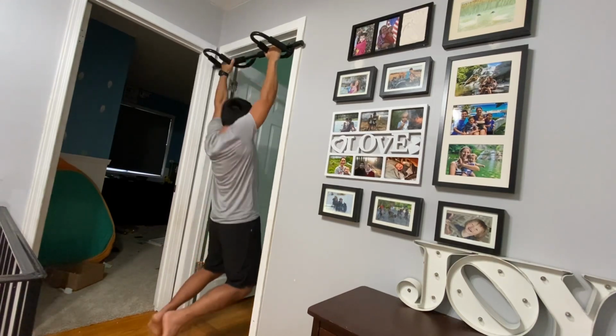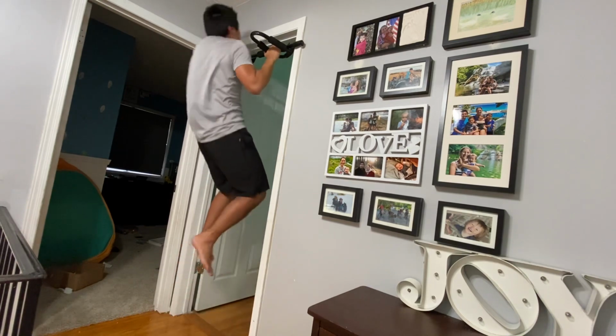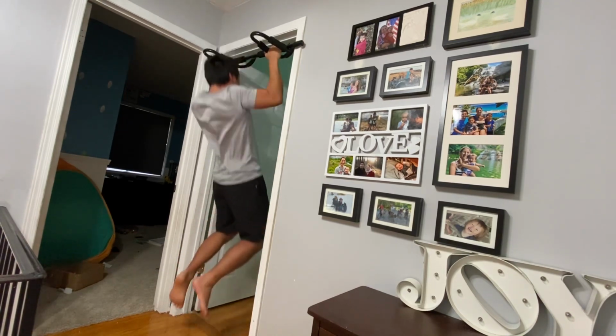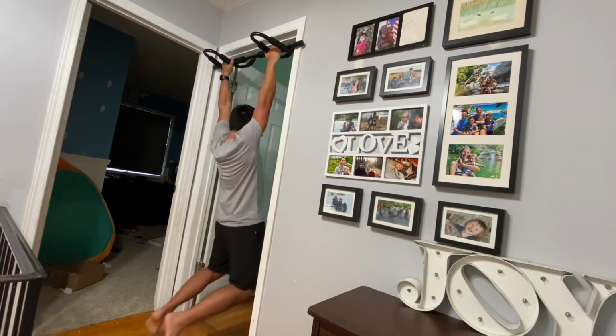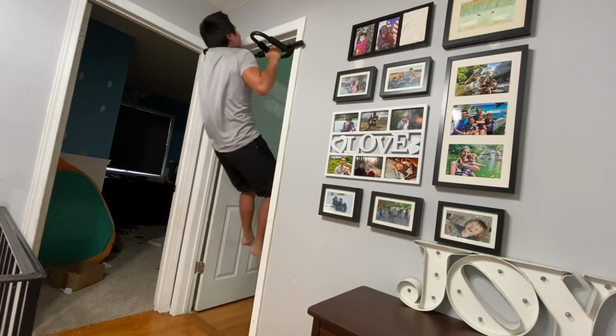Still keeping up with my pull-ups, and trying to keep active, trying to keep fit. Doing my gymnastics rings too, still. So I'll show you that in a little bit.